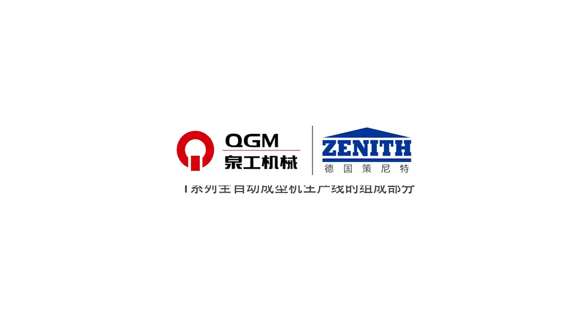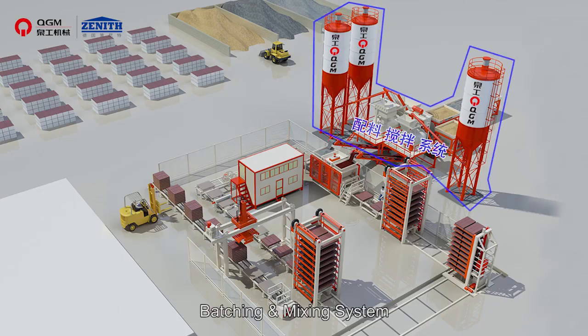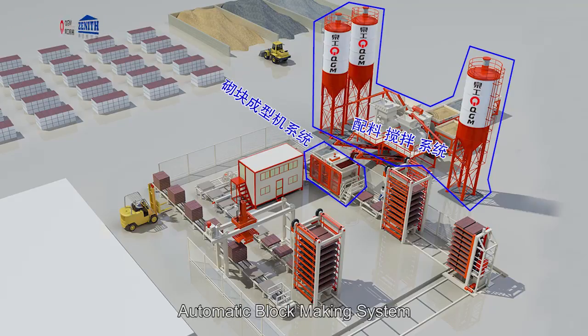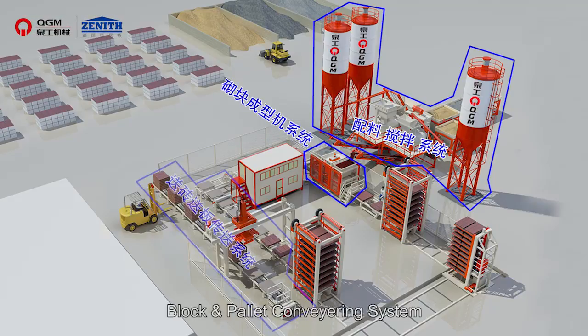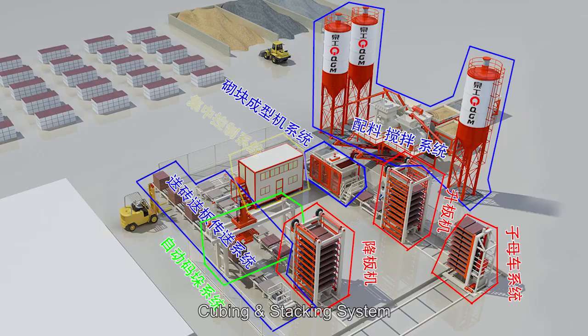1. Components of a T-Series fully automatic block-making production line. 1. Batching and mixing system. 2. Automatic block-making system. 3. Block and pallet conveying system. 4. Elevator, lowerator and finger car system. 5. Cubing and stacking system.